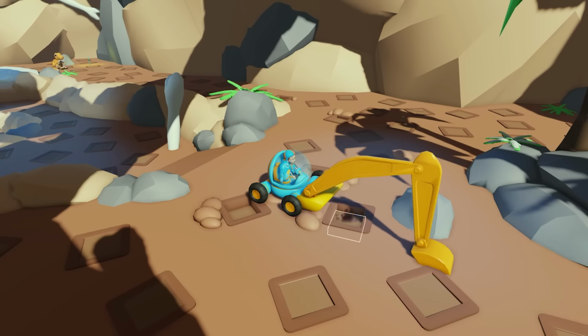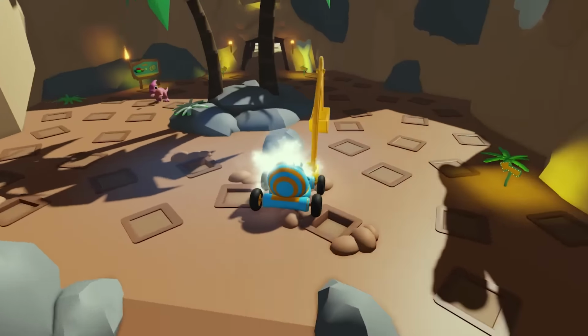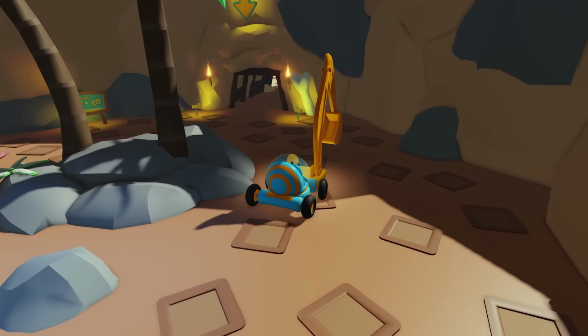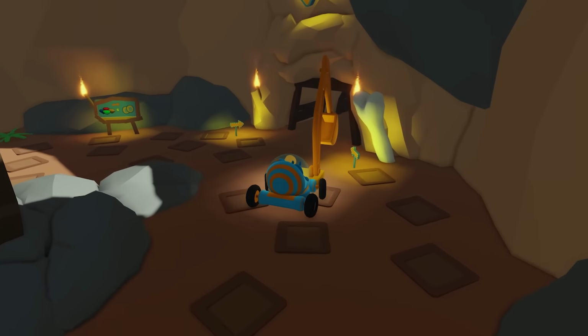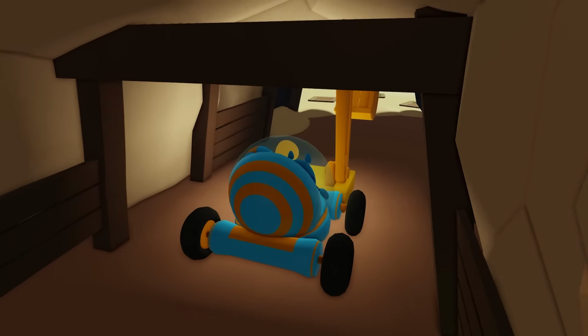What's that, Debo? We should go and check out other areas of the Dino Dig site. All right, here we go. Whoa, whoa, that road sure is bumpy. But that was a lot of fun.